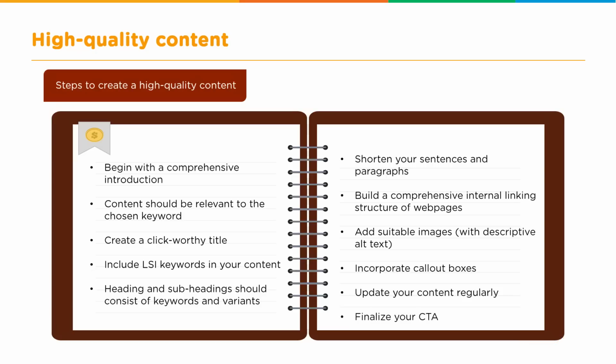And then we want to include a CTA, call to action. If we include a call to action, then that's going to keep somebody engaged and have them act on your content. So these are steps to creating high quality content.